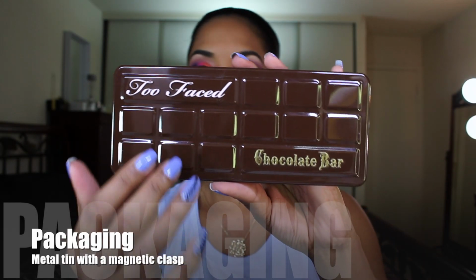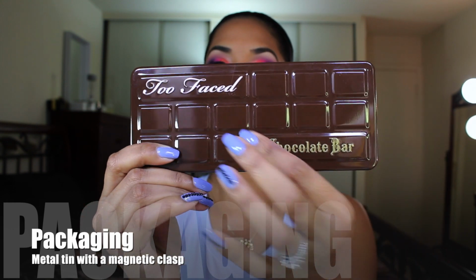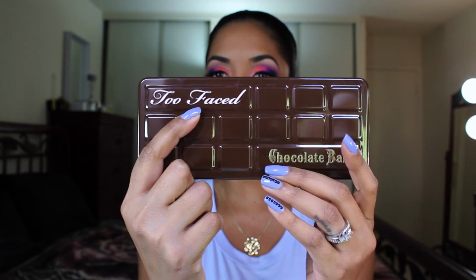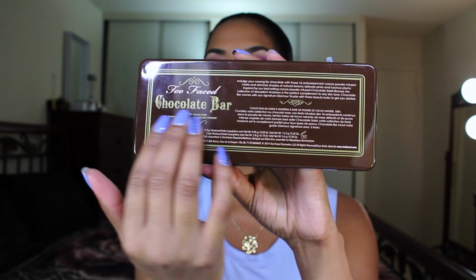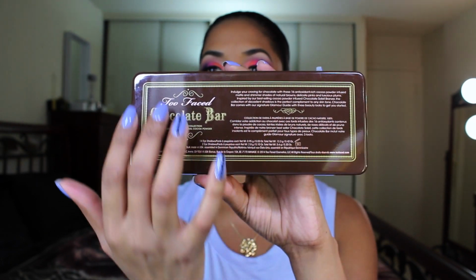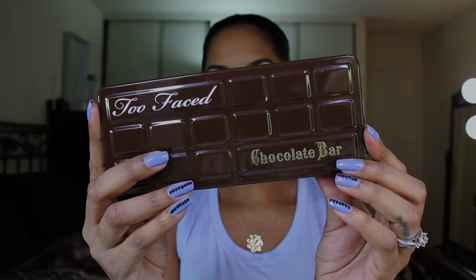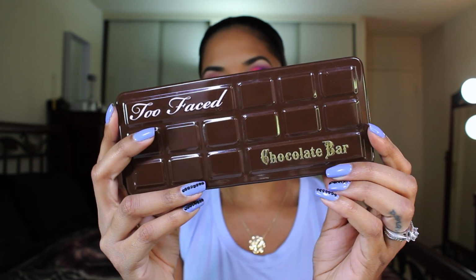So the palette itself is this dark brown, kind of metallized tin palette with the chocolate bar design, think Hershey bar. You have Too Faced and chocolate bar embossed on the front of the palette, and on the back you have the product details, the product size, and all that good stuff with the manufacturer information. So any information that you want to check out is on the back here. And the overall theme is this dark brown with the pink and gold lettering.